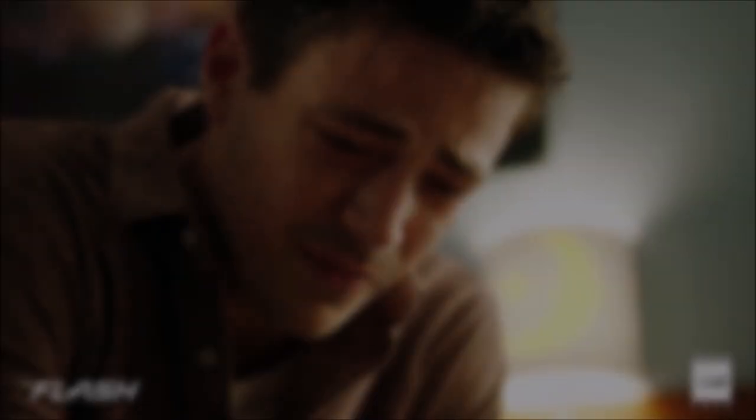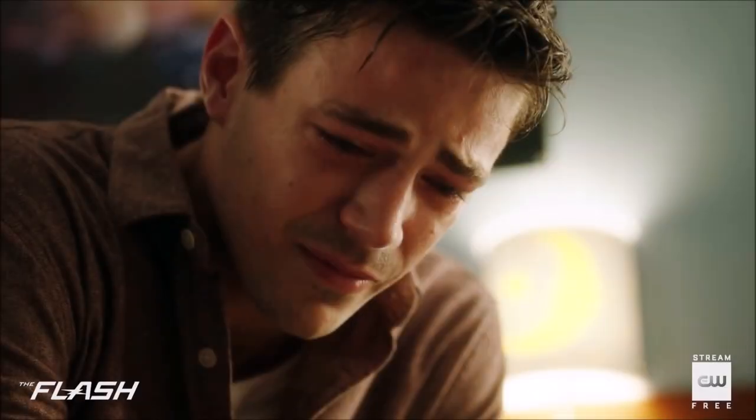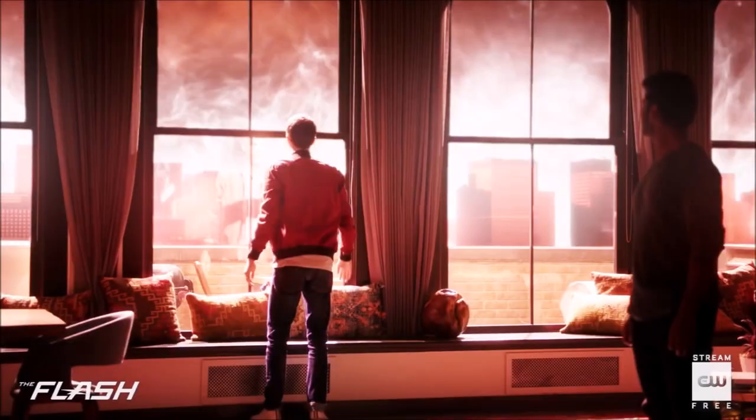Okay, so the first shot of the trailer, we've got Barry and he is sobbing. Grant is doing a great job in this trailer, with full-on emotions coming out of him in every single shot that we see. And over this, Ramsey says, "You look scared," and he goes, "You should be, it is the end of the world." And then it cuts to a shot of the red skies of Crisis.